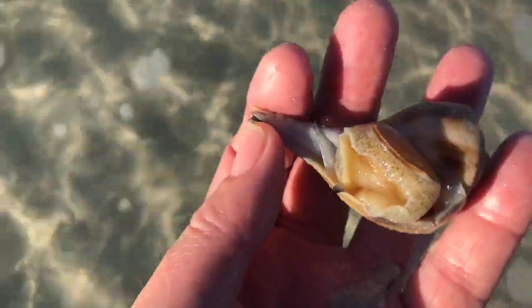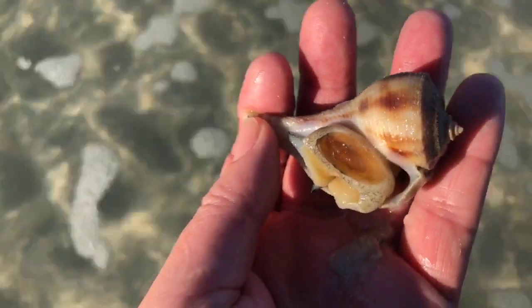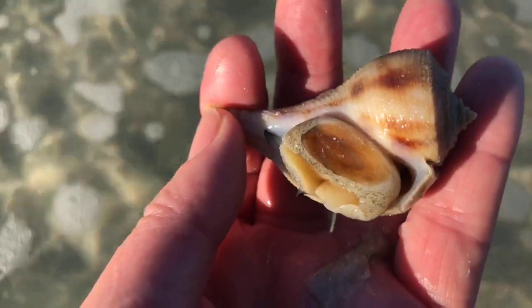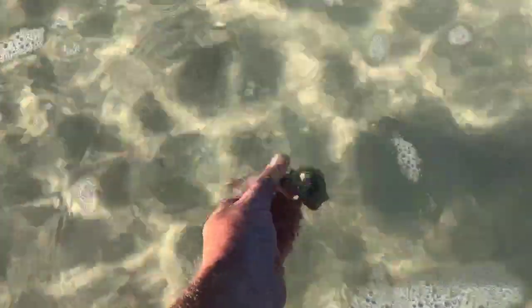There's his underside real quick. This trap door, they call that. That's actually a hard piece of shell that protects the animal when it goes inside the trap door. All right, he'll be happy to get back in the water. That was so cool.